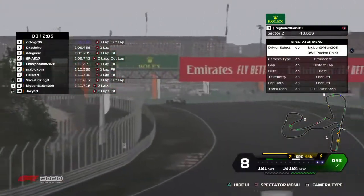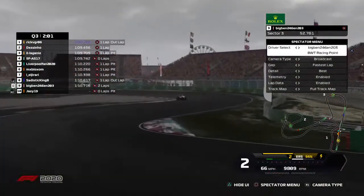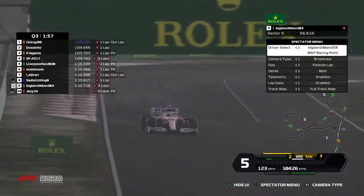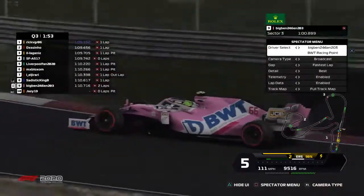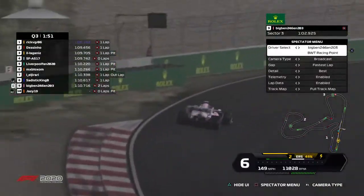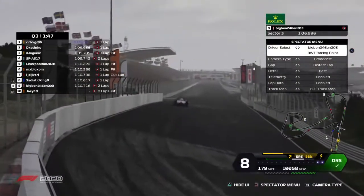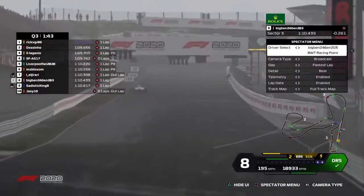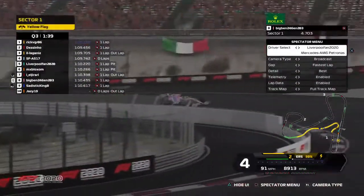Here's Big Ben in the Racing Point, currently 9th, just a 10th behind Sadistic King in the Red Bull, so knows there's probably more scope to improve on his current lap time and push himself up towards the top 6 in that car. Big Ben across the line, P8, 1 minute 10.4, pushes Sadistic King down a position.